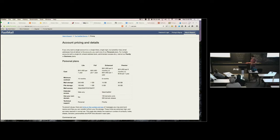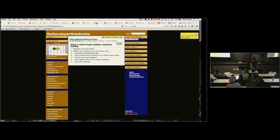Obviously, it's a mom and pop. Say you're designing a website for a mom and pop diner down the street. They're going to need like 2 or 3 mailboxes maybe, and they're looking for something simple. So, factor that into your equation when you go and set up your email hosting provider.